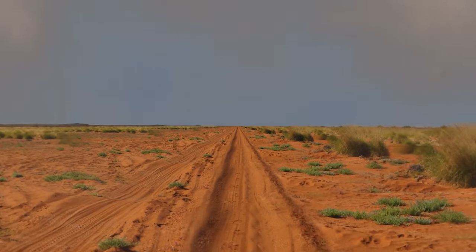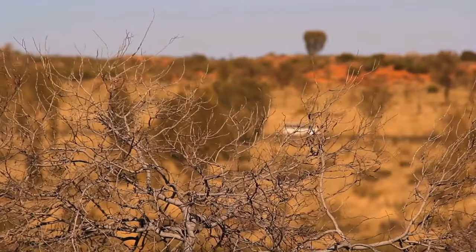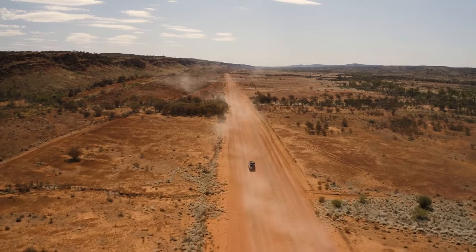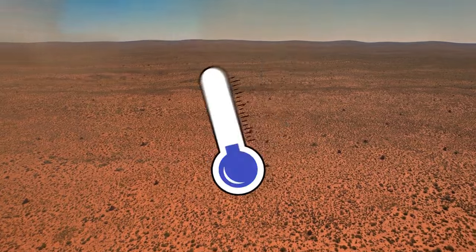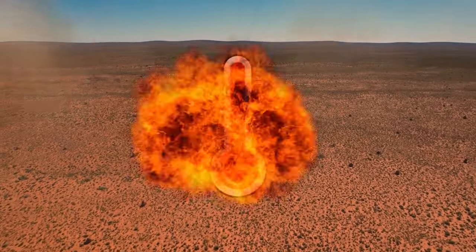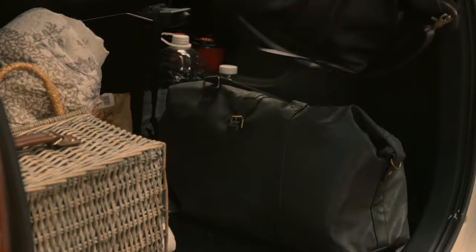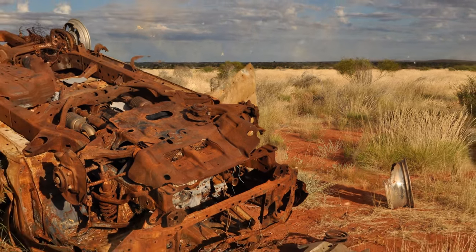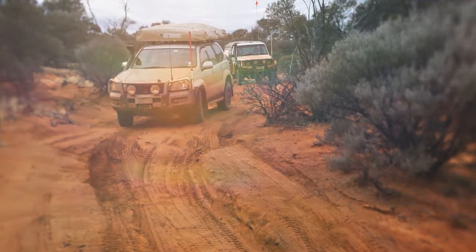You'll need 3 weeks to drive it from start to finish, so it's best if you book yourself some time off work if you really plan on visiting. Just don't start your journey in the summer months, as the temperatures there can be almost unbearable. Don't forget to pack plenty of food, water, and spare parts. And most importantly, don't drive alone. You'd better follow a convoy of experienced drivers.